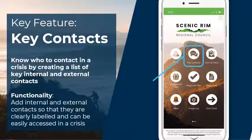Once you've identified all those key stakeholders, you can also include them in your app. Again, those pre-filled stakeholders are already in there for you for your assistance. But then think of the additional stakeholders that you want. If they're already in your phone, you can just import them directly from your phone. If they're not, then you can type them in.